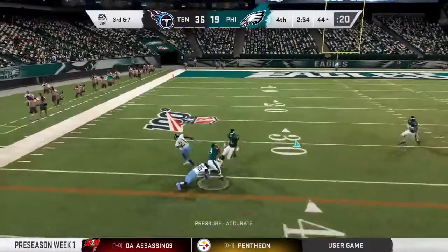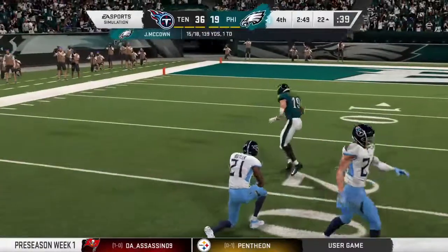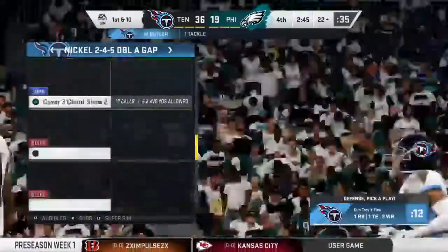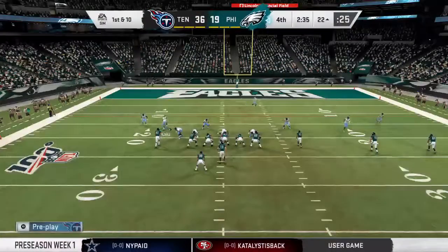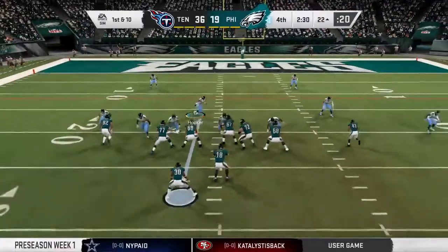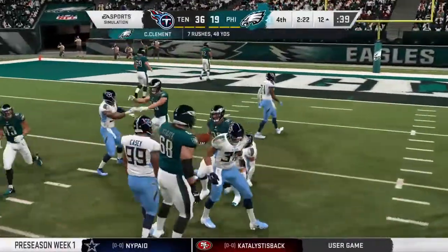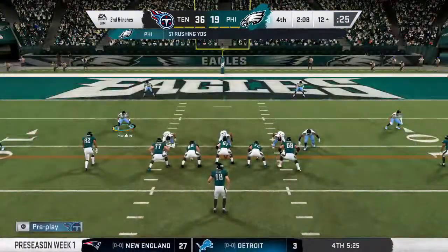Shotgun here for McCown. Got his man. It's Arcega-Whiteside. And he'll get this one down near the 20-yard line, just shy of the 20. And they convert on 3rd with a gain of 22. They're going to run the draw here with Clement. And he'll go down here at the 12-yard line. 10 yards on the pickup there, and it'll be 2nd down.